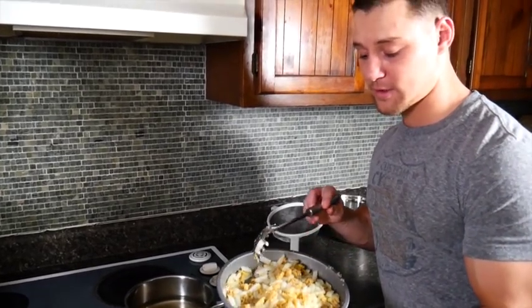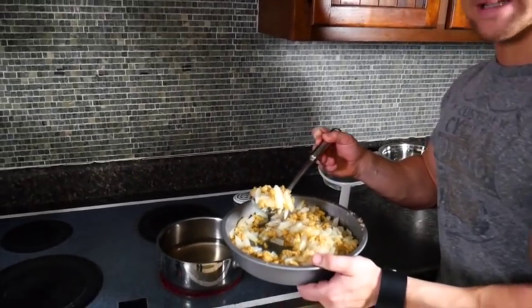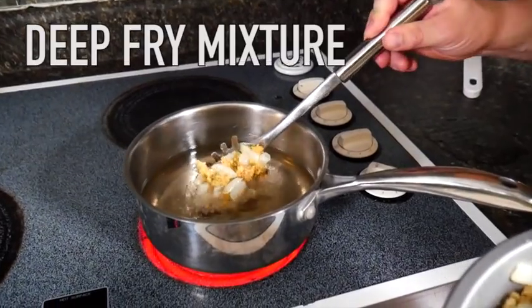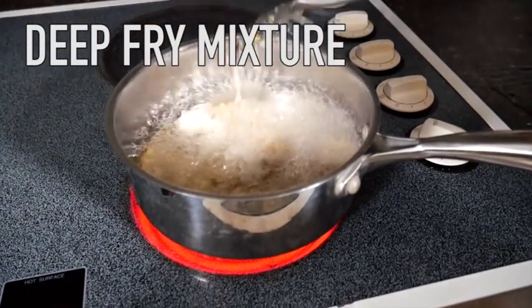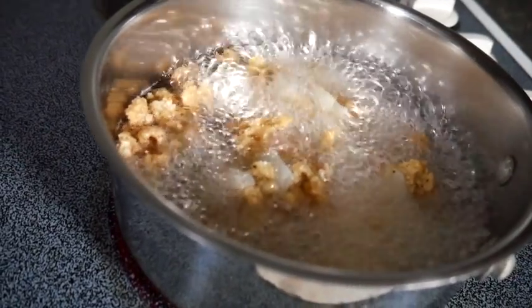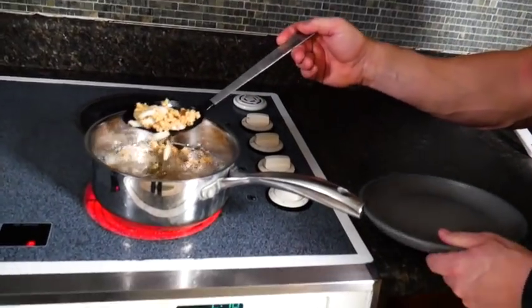Now we're going to grab these noodles covered in the egg and the pork rinds and dip them into the hot oil and let them fry up. These are done after they start floating, because when they start floating, all the moisture's been sucked out of them. You want to let them float for a little while, and once they've been there for a little while, you're good to go. Just dip them out. That's what they look like.